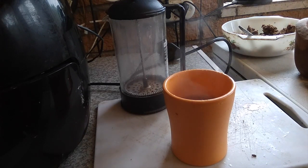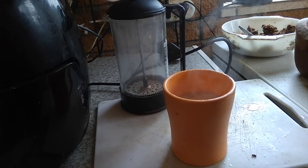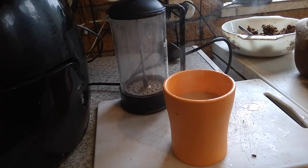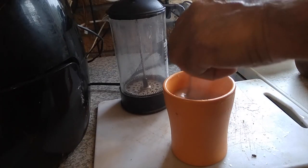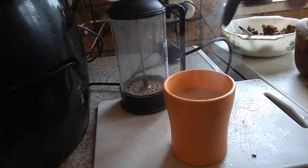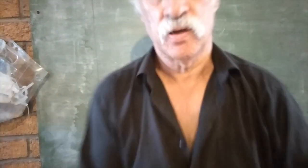Let's add a bit of milk and sugar. So I'm putting the usual amount of milk and the usual amount of sugar, so that it's kind of the usual color almost. Well, cheers.